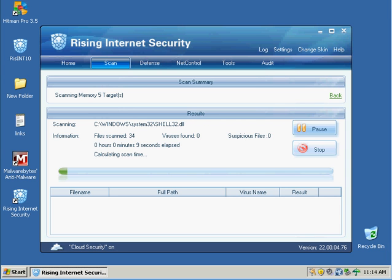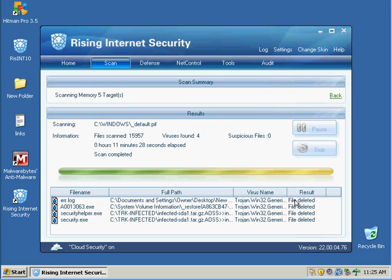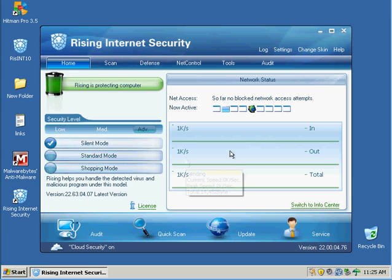Okay, I'm surprised it found four things, which is really good because it took 11 minutes, so it was really quick. Four things, so awesome. And it says files deleted, so this is really good. So looks like we're good to go. We're up to date. Let me click update one more time. Yep, we're up to date.